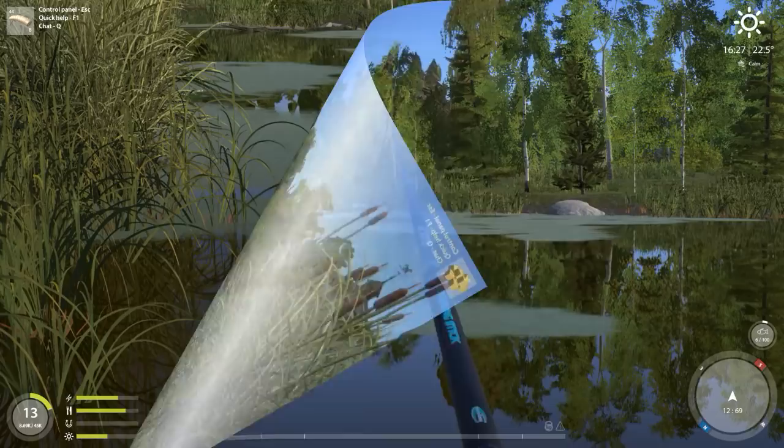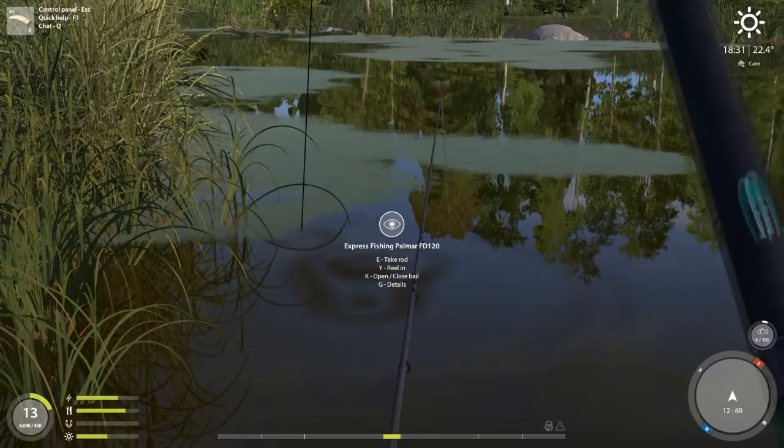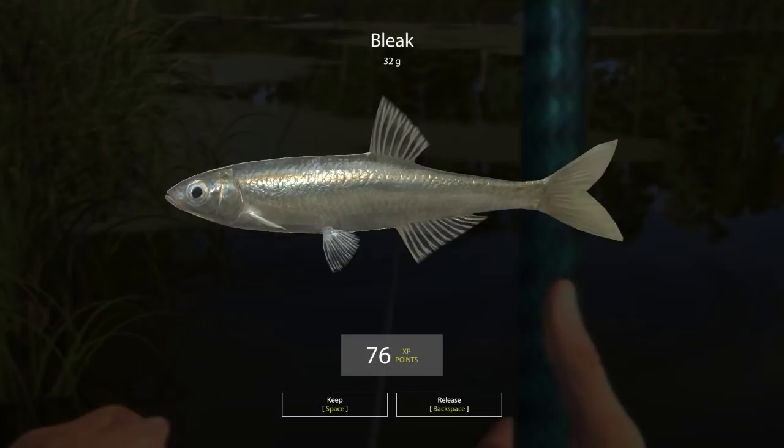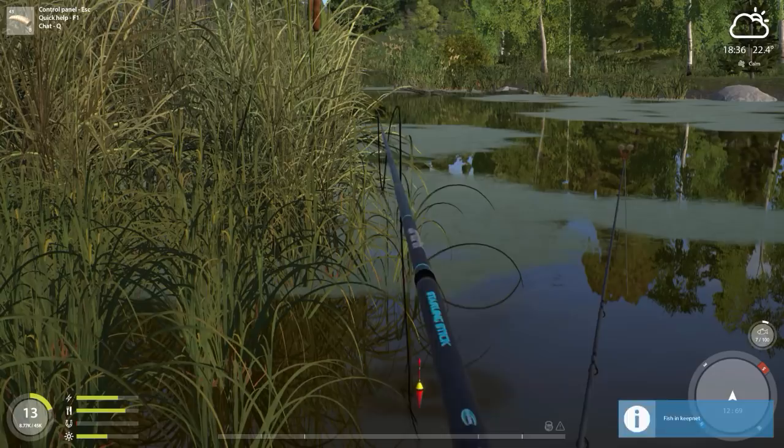Alright, we've had some activity, and the fish managed to drag it all the way over here, but he hasn't really taken it. See, he keeps doing that. Well, I guess I got him. Well, I'll be damned. I was sure that it was a tench. A little bitty bleak. That's a decent sized hook for a bleak, I tell you.